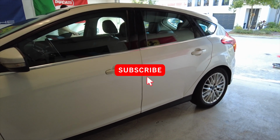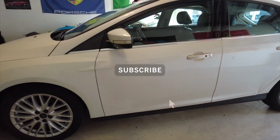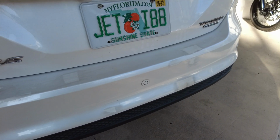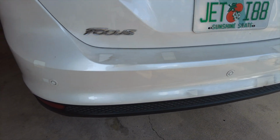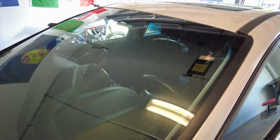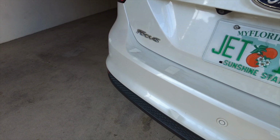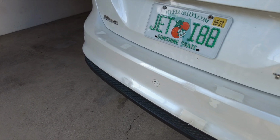This is my 2014 Ford Focus Titanium that I've had for about 4 years, and I've put a little over 50,000 miles on. Me and this car have been through a lot together, and as you can see, she has seen better days cosmetically. First of all, this car has this terrible paint touch-up work that definitely was not done by me when I was younger and dumber.